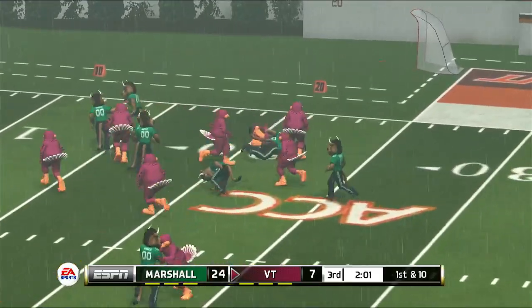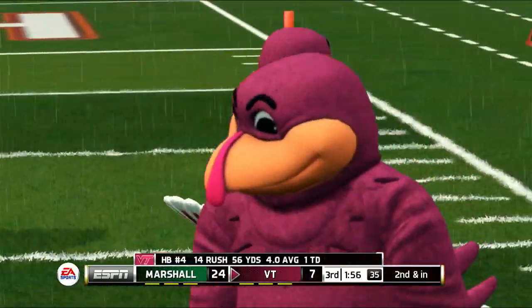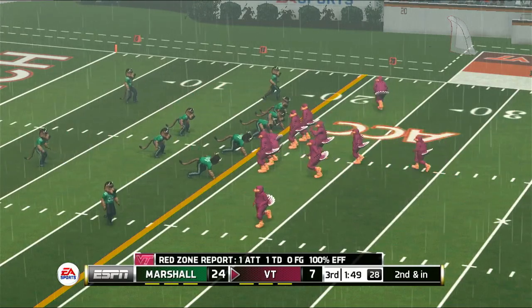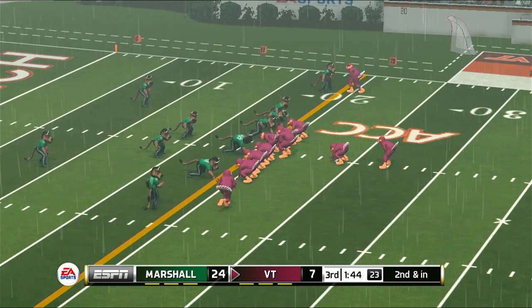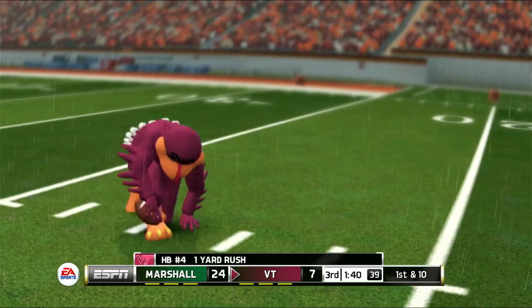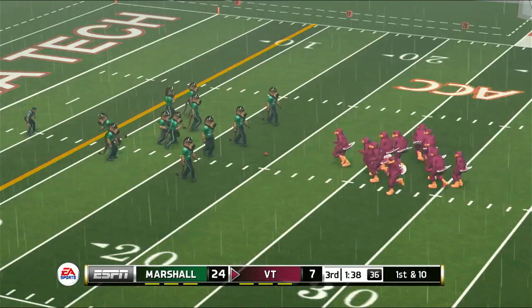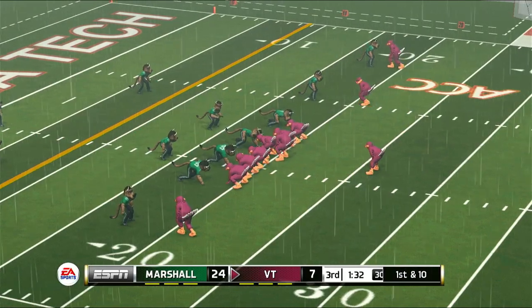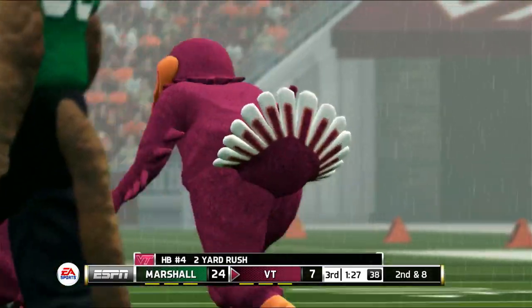He's at the 20, and they make the stop right around the 20. It's second down, and they're about the length of the football from the first down marker. Makes it out to maybe the 19-yard line. Here's the eighth play of the series. And he makes it out to about the 17-yard line.